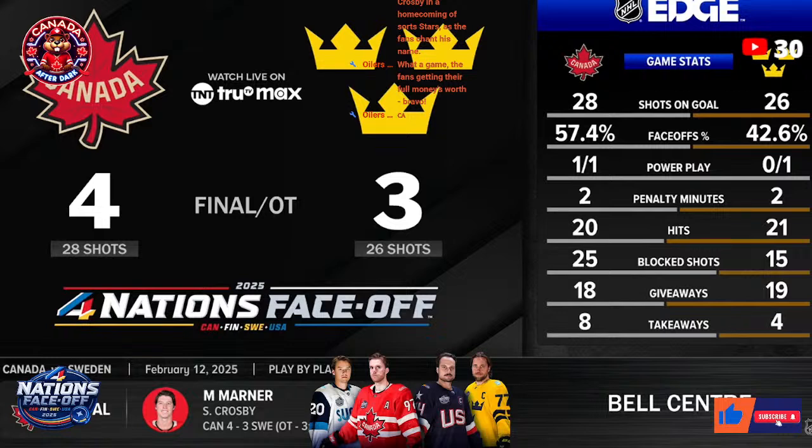Absolutely. Thank you, guys. Mark Stone, what a goal he scored, and at that point, I'll be honest with you, who doesn't think when you're up 3-1 going into the third that you probably win? The math helps you, the stats help you, the mindset, but no. Sweden had a terrible first and an outstanding third. At least they got a point, and they almost won it, Stu.